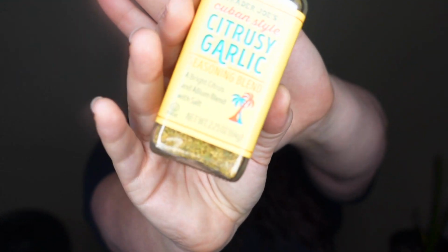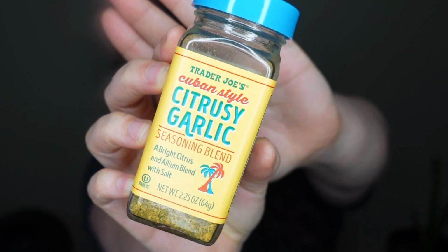So I use this all the time. This is from Trader Joe's, which is obviously not the most authentic Cuban establishment, but the mix of stuff in this is incredible, and it really does add a Cuban flair to anything. So if you can't find this, if you don't have a Trader Joe's near you, or if Trader Joe's decides to pull this at any point, because they like to do that, this actually just contains garlic, onion, salt, lots of lime, red pepper, bay leaf, coriander, cumin, black pepper, bitter orange or naranja agria, oregano, cilantro, and basil.